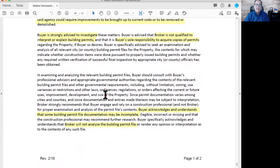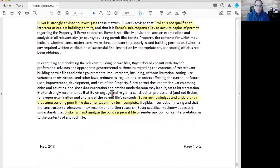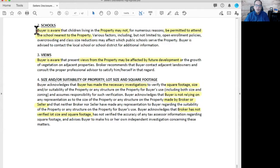If you do have the permits, great, but the broker's not going to pull permits, and I'm not qualified to explain permits, and it's totally up to the buyer to acquire these permits. And the buyer acknowledges that some permit file or documentation could be incomplete, and the buyer doesn't analyze permits. It also says that the buyer is aware that the kids that live in that property may not be permitted to attend the nearest local school, so the buyers need to check that out. The buyers need to be aware that some views of the property may be affected if somebody puts a 2-story house up next to theirs, or they grow a big tree in their backyard.